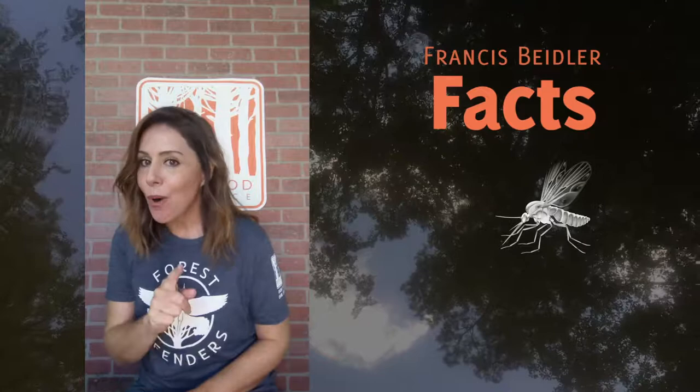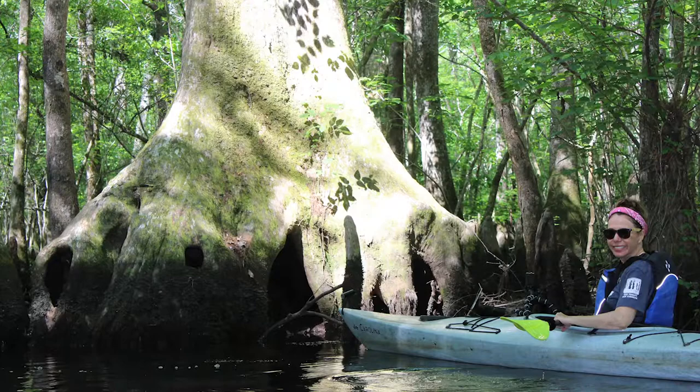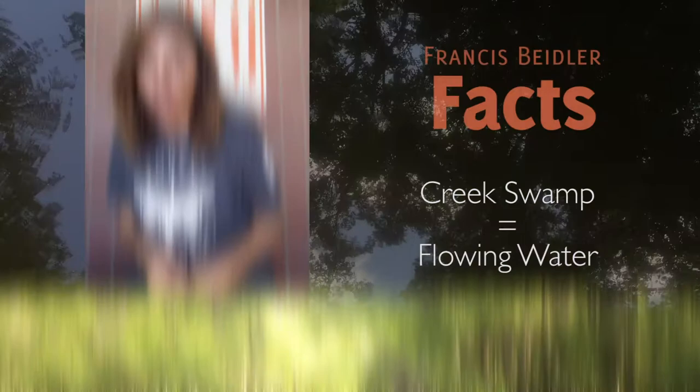You know why this swamp is so cool? Well, one of the things is that you very rarely will experience mosquitoes biting you. And you're probably asking, why? I'm in the swamp. Well, guess what? This particular swamp is called a creek swamp because actually the water is flowing. So mosquitoes do not like to lay their eggs in flowing water.